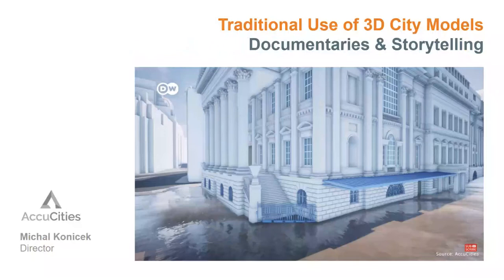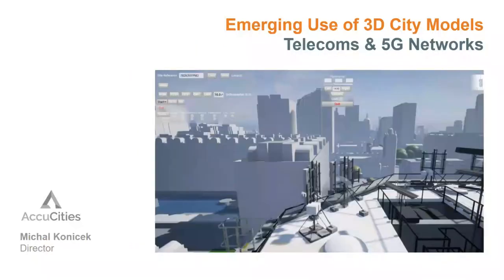Telecoms and 5G networks, both design and running of the networks. Because the 5G networks need a direct line of sight, we can very well model the networks and also predict where the new shadows will be happening with the new construction, and both predict it and also overcome it before it becomes a problem. Public consultations.